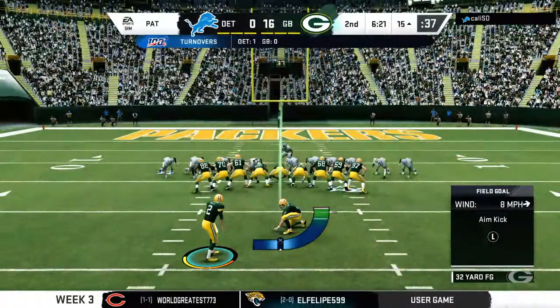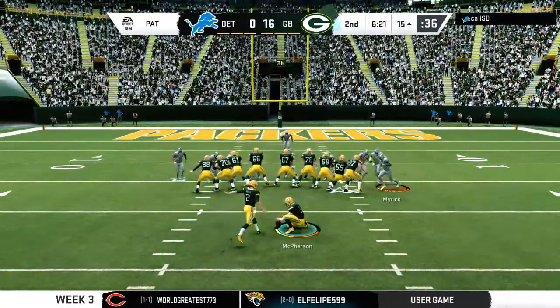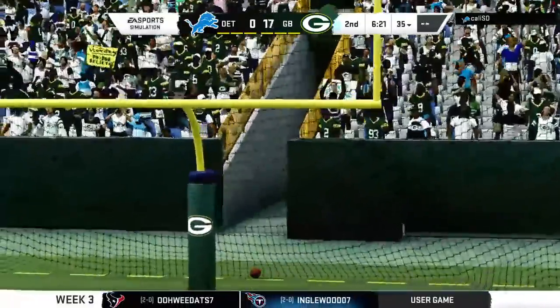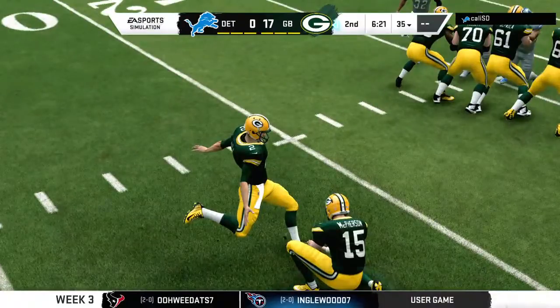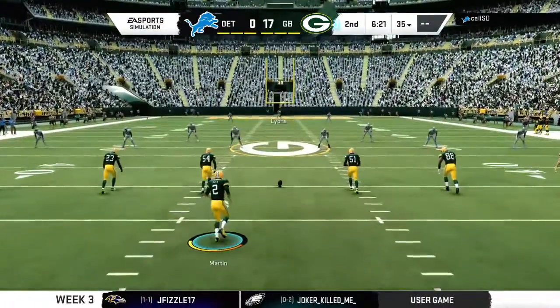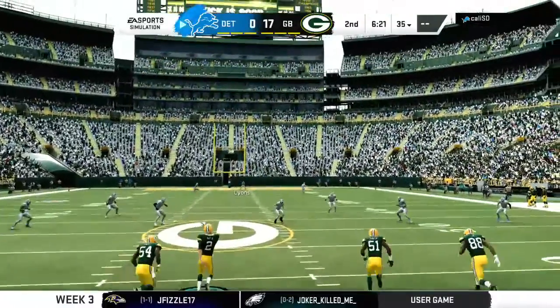I don't know who all is to blame there, but I love seeing pick sixes. Nothing like seeing someone pluck it out of the air and go the other way and see people try to change directions. Hard to do. Extra point up and through, and that makes our score 17-0.